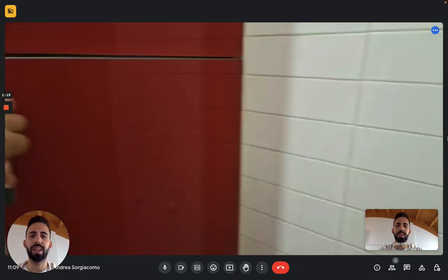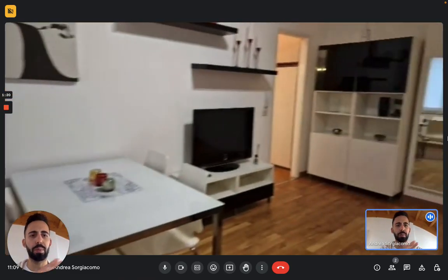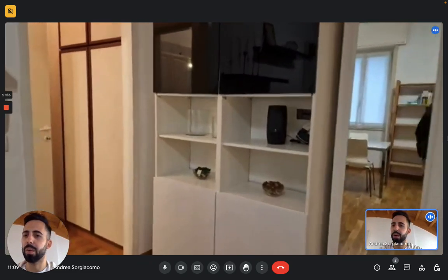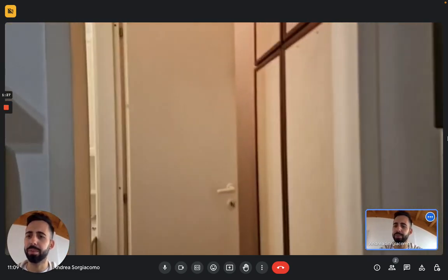Going back towards the entrance, we see there's some other cupboards right there with a Wi-Fi router. And on the left, we have a small space before the bathroom.